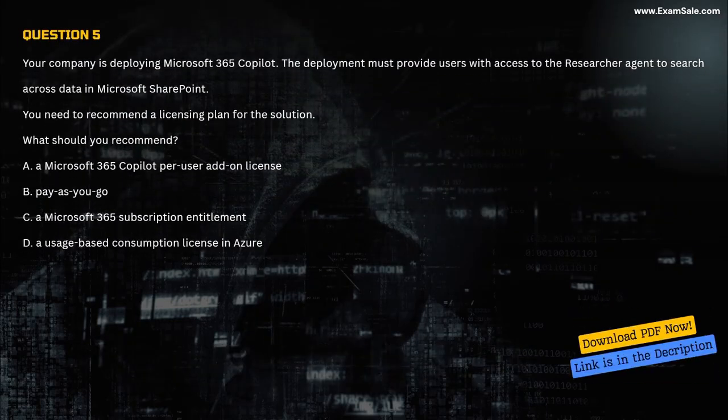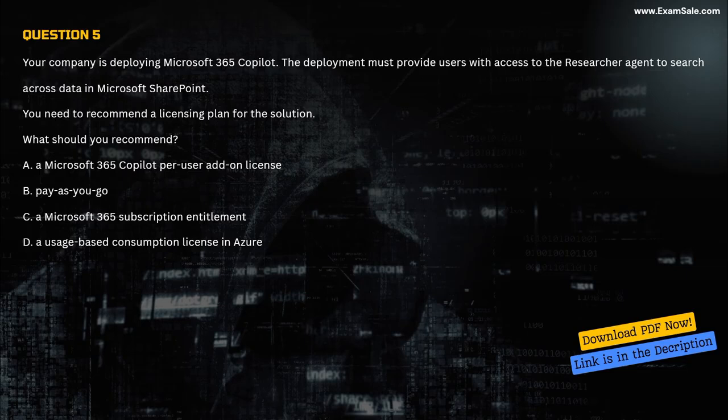Question 5. Your company is deploying Microsoft 365 Copilot. The deployment must provide users with access to the researcher agent to search across data in Microsoft SharePoint. You need to recommend a licensing plan for the solution. What should you recommend? A. A Microsoft 365 Copilot per user add-on license.